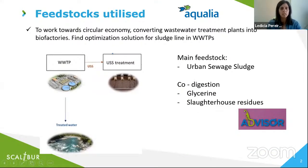So basically, our idea, Aqualia's idea, is to convert wastewater treatment plants into biofactories. Currently, the concept of a wastewater treatment plant is to clean water, so it's not harmful for the environment. But then we have a residue, which is the sewage sludge. And basically, this is our main feedstock with which we're working.